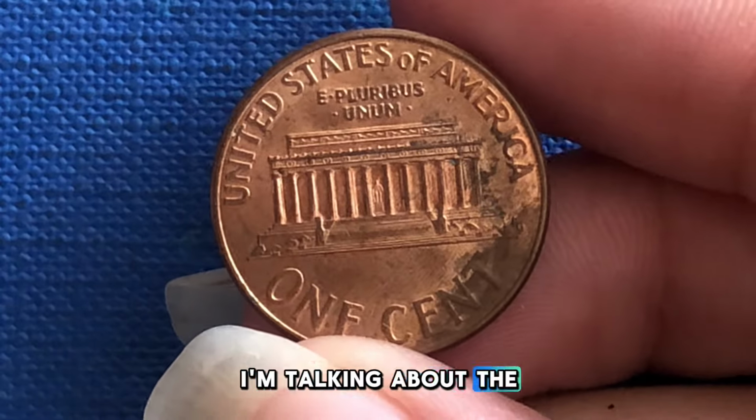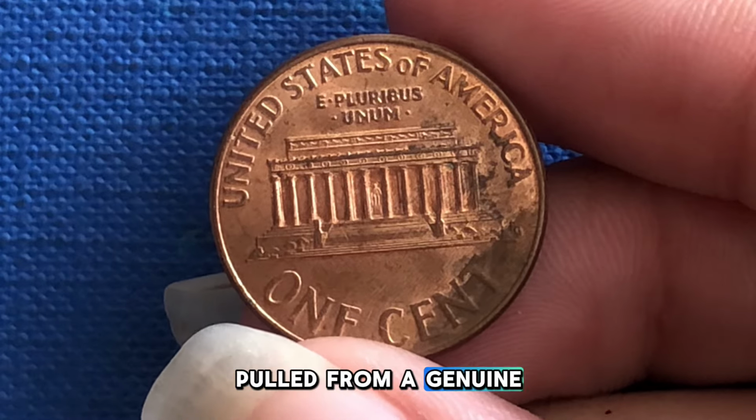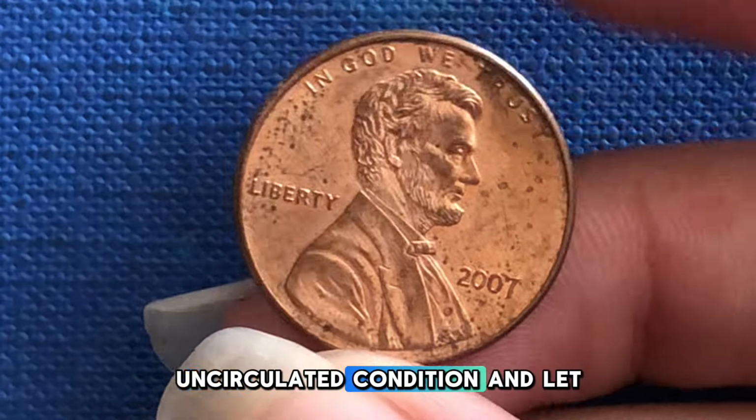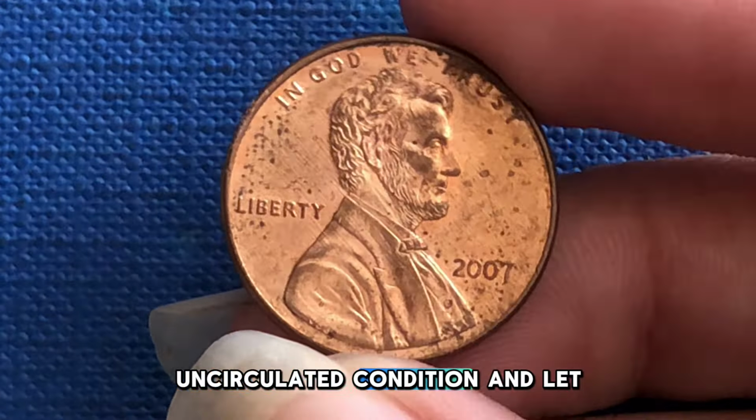I'm talking about the Denver minted coin pulled from a genuine US Mint proof set, in actual pristine, uncirculated condition, and let me tell you, collectors are going absolutely crazy for this coin right now. Let's break it down, because this isn't your everyday penny you might find in your pocket change.